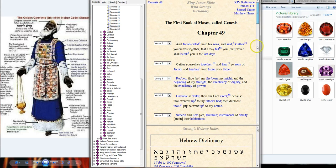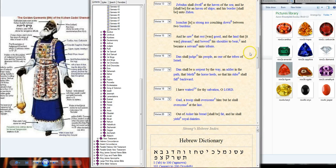Now, go back to this. So when it says, he shall dwell at the haven of the sea, this is basically saying this period of people, they're gonna be right at the brink of the sea, because after them, the sea is going to explode and try and lift itself up.